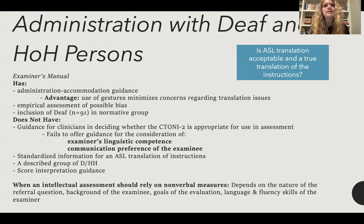Also, there wasn't really any standardized information offered for an ASL translation of instructions. Essentially, just a standardized format for communicating the instructions in ASL, or if you were to try to translate the oral instructions, I think the authors could have gone into greater detail about whether an ASL translation would be acceptable. What are the implications behind that? Would anything be lost in meaning or translation? Is it a true translation of the instructions? I think that's important to review.